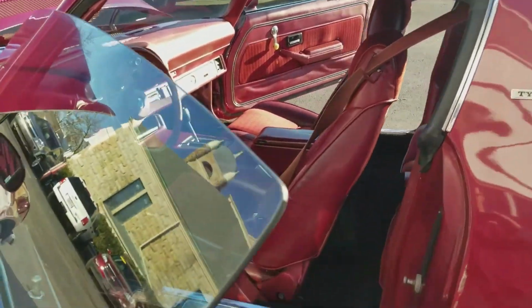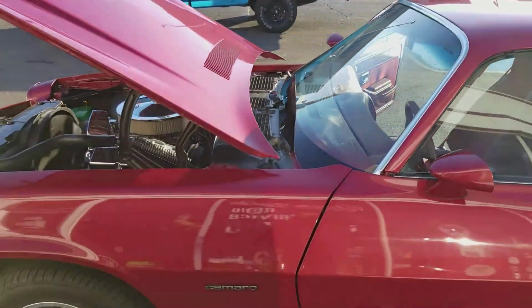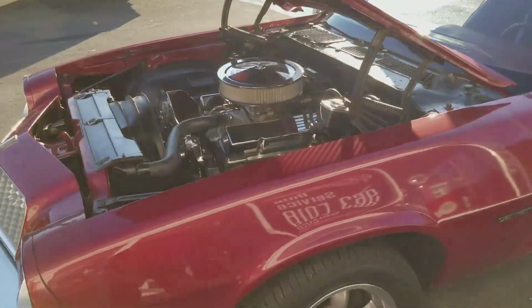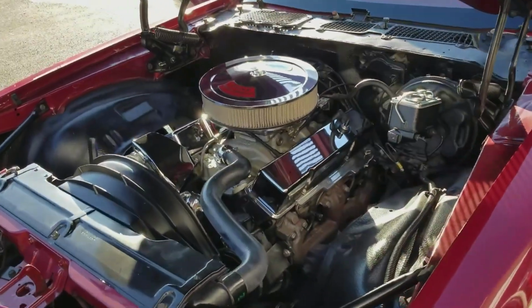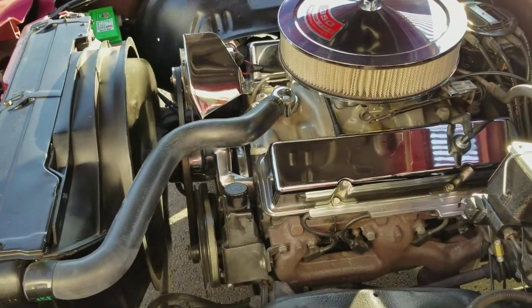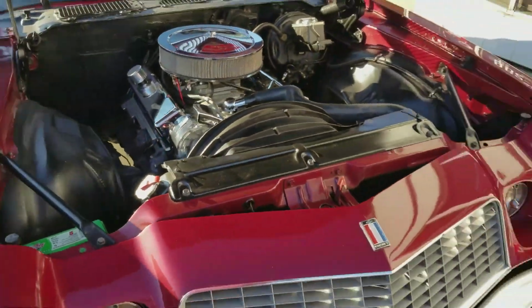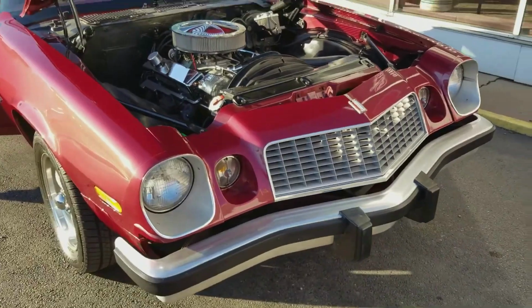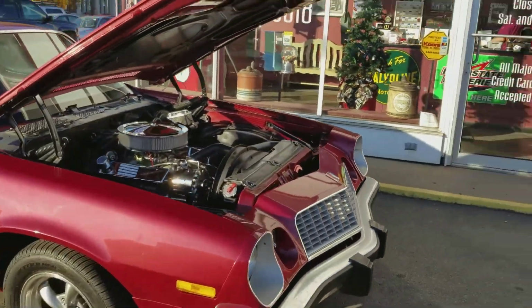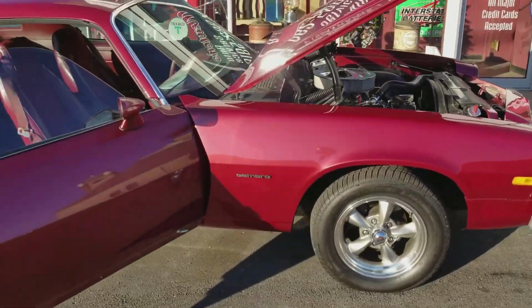Even the optional 350 cubic inch V8 struggled to impress. Heavy curb weight didn't help its performance either. Despite its slow stats, the car still sold well based on looks alone. It was more of a cruiser than a bruiser. Today, it's often remembered more for its design than its speed. Fans sometimes swap in modern LS engines to fix the performance issues.